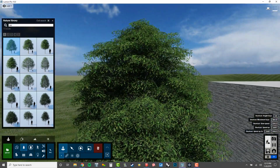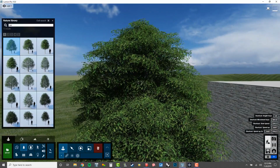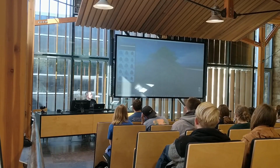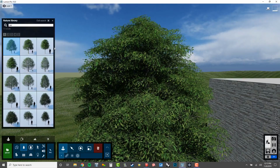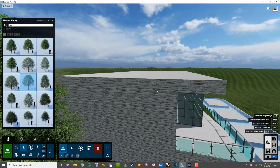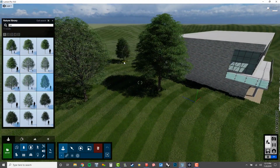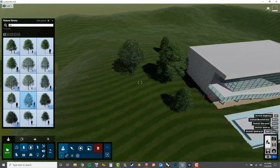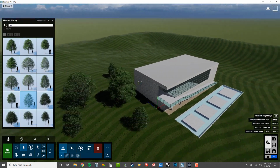So you can see that this tree is blowing in the breeze. It responds to weather. It's already animated, so if I dial up the foliage wind, it'll shake harder. You can turn it into fall colors. Everything is all set up, ready to go. And look at all these different options. So you can just click around here and say, I want another tree. I want another one of these guys. And these are just oak trees. We have 5 tabs of that.